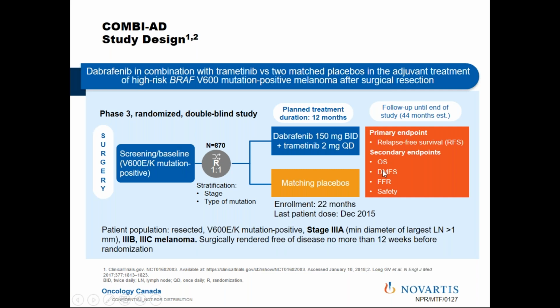It's really important, I think, to highlight, as well, the dabrafenib and trametinib compared to placebo, and why placebo was chosen. That's an important point to talk about with respect to the landscape in Canada as well as globally. Up until some of these recent studies, really the practical standard of care was watch and wait and observation. So once a stage three patient had their disease surgically removed, they typically would just be observed to see if the disease would relapse. So really when we're comparing this active treatment, we're comparing it to what is actually going on globally as a practical standard of care.